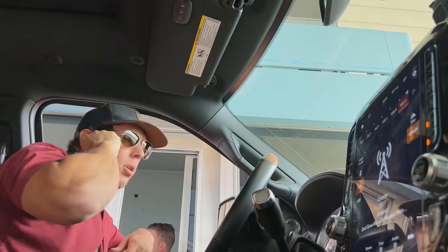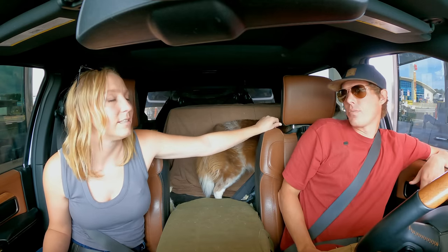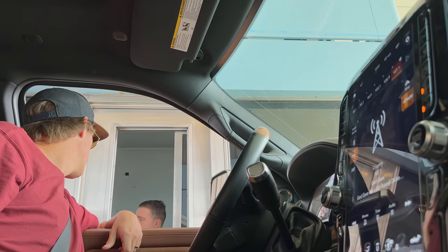Plate number? You know the plate number? Of the truck or the RV? Truck. Yes. Z886SW.